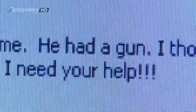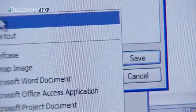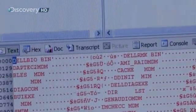But wouldn't even the dumbest criminal know enough to simply delete anything incriminating? Well, the truth is that simply deleting a file doesn't remove it from your hard drive. In most cases, the data associated with that file is still on the system. And it takes a little bit of work from us, but we can carve that data back out into the file that was there and present that deleted file in its original context.